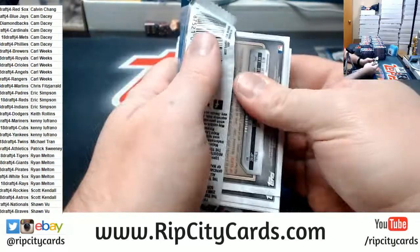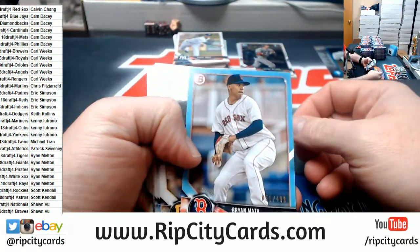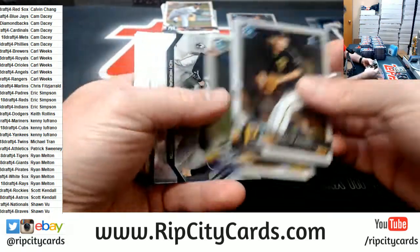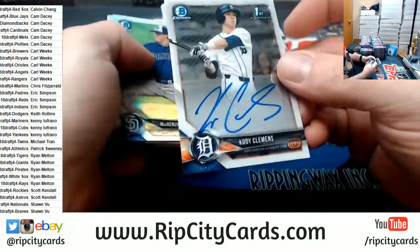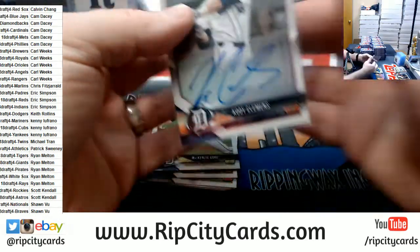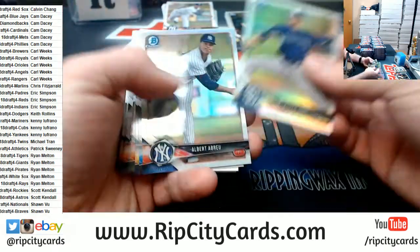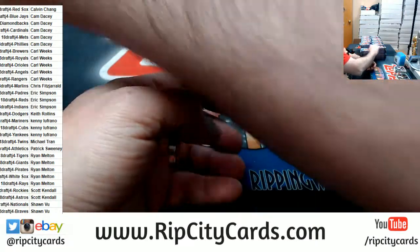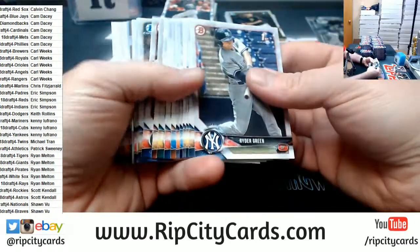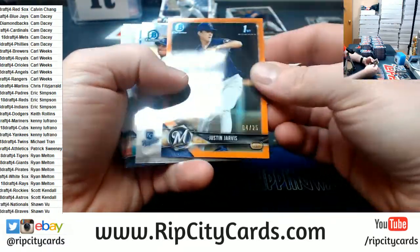Sorry about that, Dan, and Ryan, and everybody else. All right, Brian Mata for the Red Sox to $4.99. Cody Clemens, first auto out for the Tigers. Orange refractor for Justin Jarvis of the Brewers.